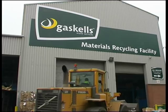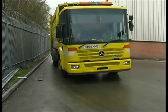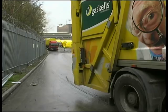Schools in Liverpool is typical of a modern material recycling facility. In addition to having their own fleet of waste collection vehicles, they will also take waste from other waste collectors. The benefit of this is that with the location close to the city centre, this can save time for waste collectors and the cost of transportation.